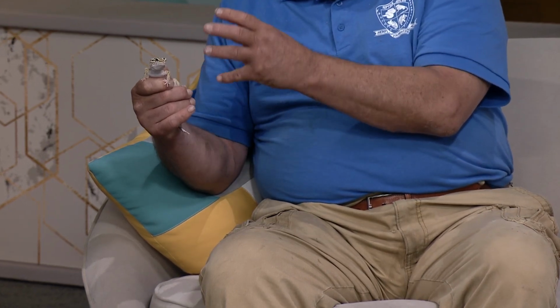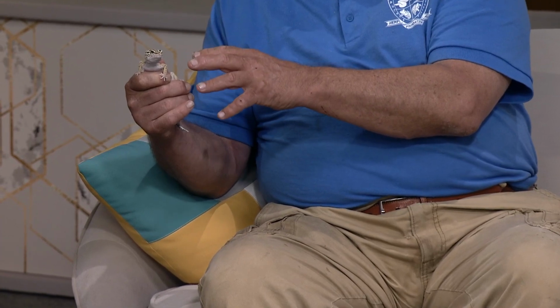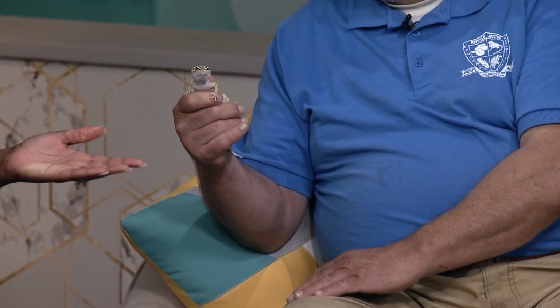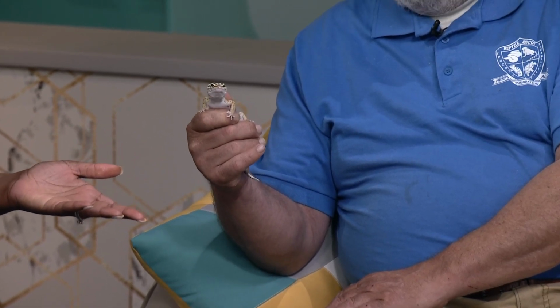Beautiful thing about these guys is they stay small. So a lizard like this can live in a 20-gallon aquarium. It can sit right on top of a dresser. Oh, he's gonna really like this week ahead because it's gonna be so hot.